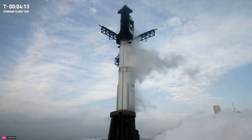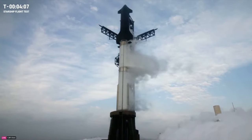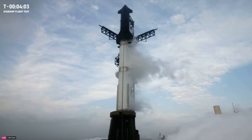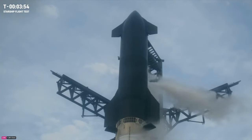The excitement is definitely growing here in Hawthorne, SpaceX headquarters. There is a large crowd gathering. You might hear them cheering occasionally. Now, Dan mentioned a good point about the holds. We have an opportunity today to hold for a few minutes. And this is a really cool thing about Starship. We don't have this opportunity with Falcon or Falcon Heavy.